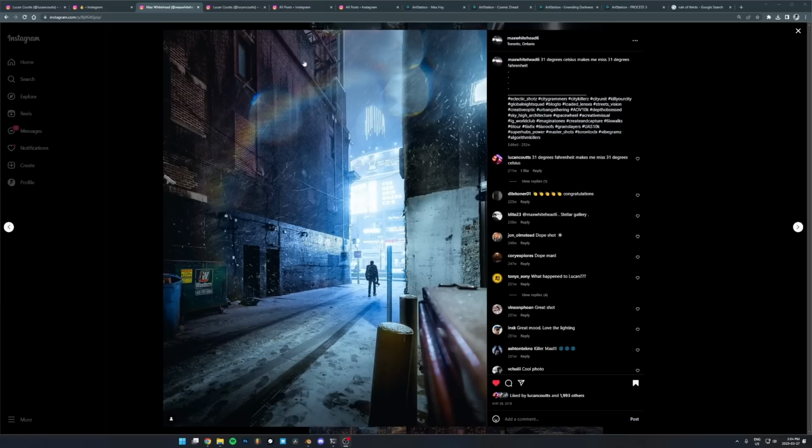When you first see the image, it's easy to look at, and it's nice and pleasing when all these lines are pointing you and telling you, hey, look right here. This is where I want you to look, right over here. So that's one of my favorite techniques to use.